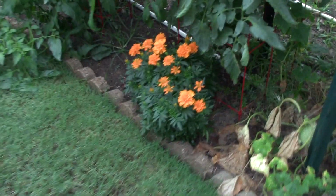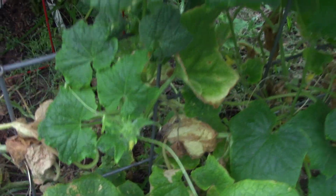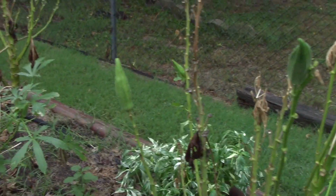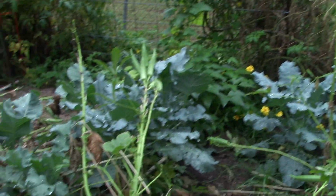Here's a look at the back portion of the garden. Tomato plants are thriving like crazy. Got the random marigold plant that came up there, which is always a nice bonus. Cucumbers are still doing their thing. Not making any cucumbers. I don't think they're going to make this fall. I'm loaded up with bell peppers. I would like to get a good group of those before freeze, as well as my chili peppers are doing well. Okra is finished. Just the last remaining pods have gone to seed for next year.